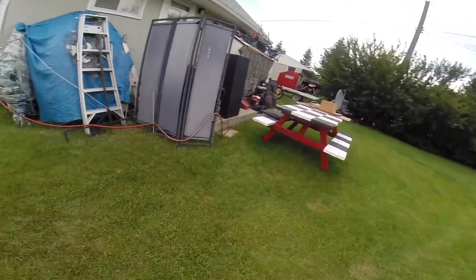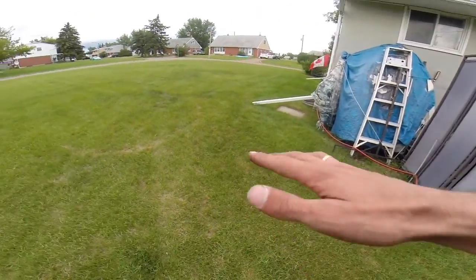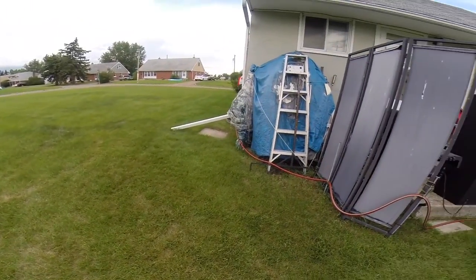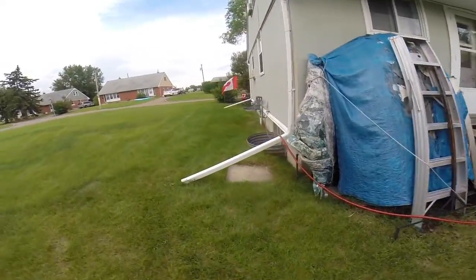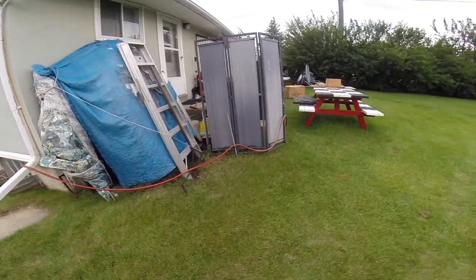All of this is downhill, and it all goes down into that window well. So I do have a lot of stuff.